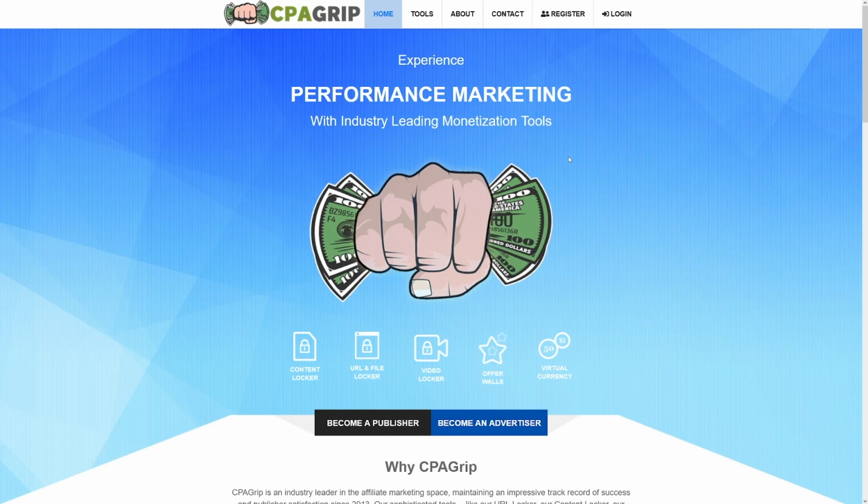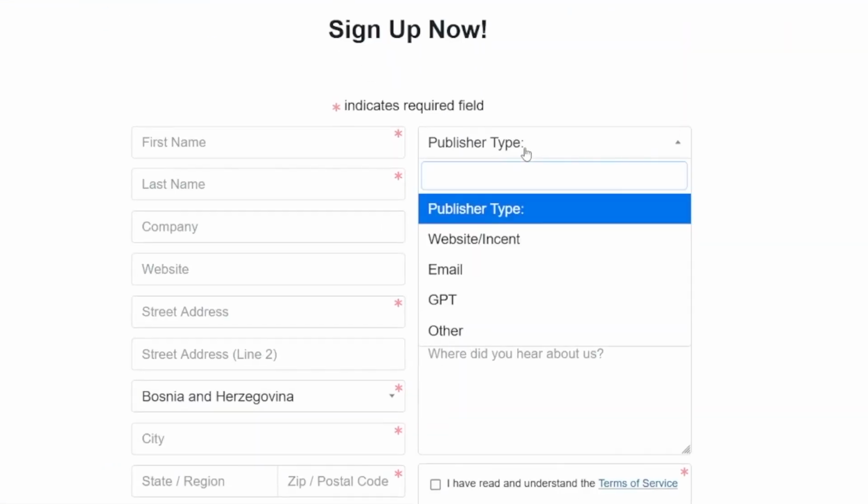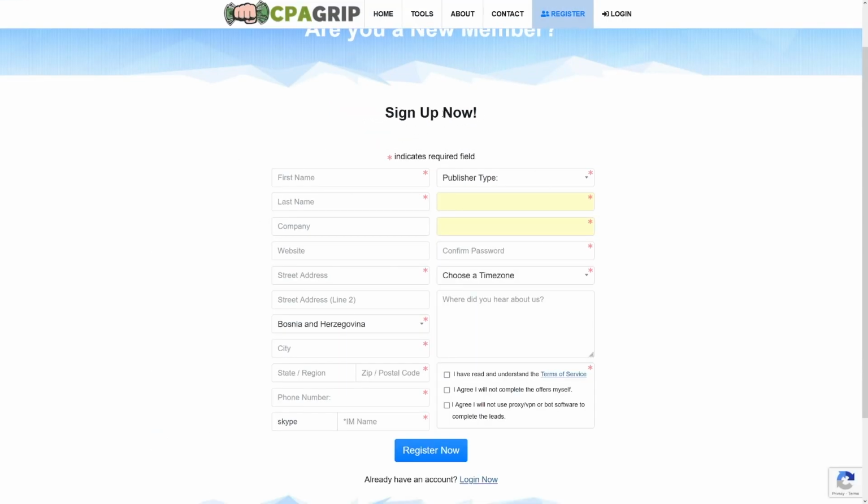So firstly, we have to make ourselves an account on CPA Grip, and it's a simple process. You just have to watch out for this publisher type. You have to select GPT because those are the kind of offers that we're gonna run today, okay? GPT stands for Get Paid To, and that's going to be a simple process. Complete this other simple information about yourself, and let's log in inside.